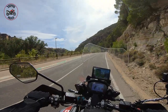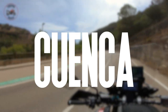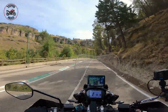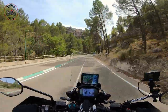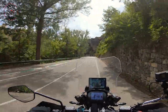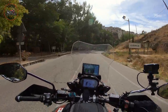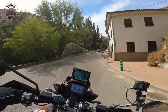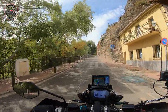Oh, there's your first sight of the town up there on the cliffs. Let's hope it's easy to find the Parador. I'm sure it will be. It's probably the biggest hotel in the town. What's the time? 3:45. Isn't no bad time. It's quite an easy run from Alcaniz to here. Amazing place.